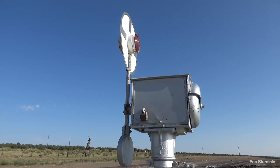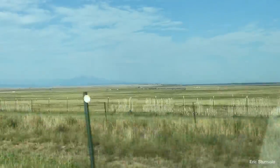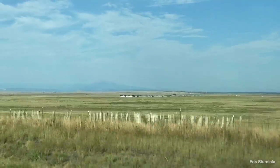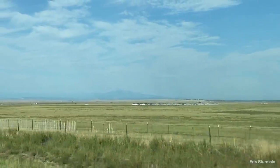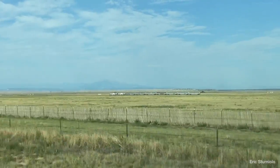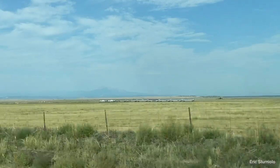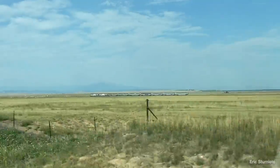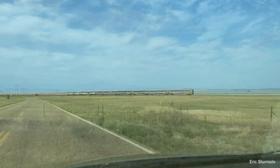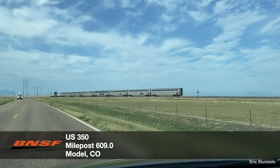With that news out of the way, now I'm in chase mode as I attempt to catch up to Amtrak speeding through the Colorado mountainous background. I then paced along with them as they travel close to 80 miles an hour through the village of Model, Colorado.